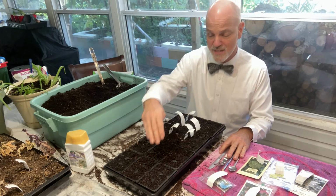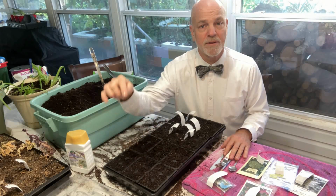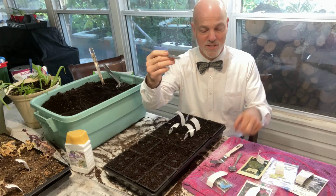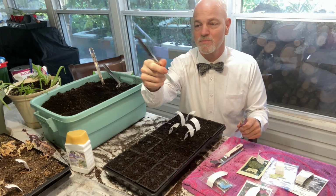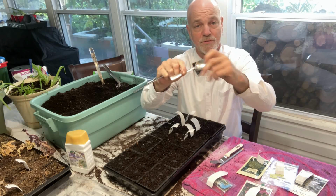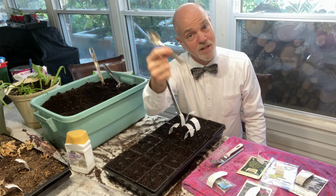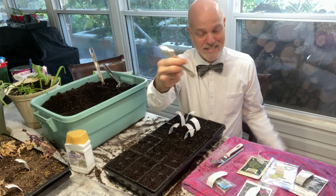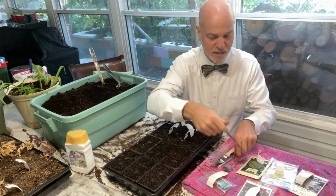In seed starting, we have to make a little place to put the seed, and you can use all kinds of tools. This is an old butter knife from the kitchen. It was an old cheap set that we got. There's a spoon. In fact, this is the spoon that stars in our small space gardening videos. So it doesn't have to be anything expensive.